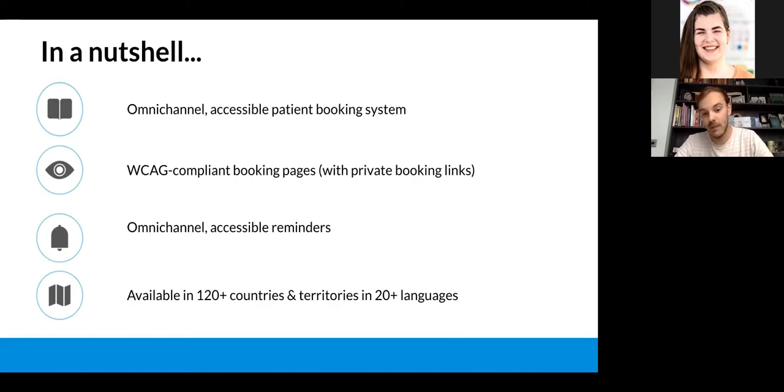Omnichannel accessible reminders. That could be direct phone reminders, SMS reminders, or email reminders. All of these things are really important. Any form of access that they have to any form of technology, 10 to 8 needs to be able to reach out to them. We are available in 120 countries and territories and in over 20 languages.